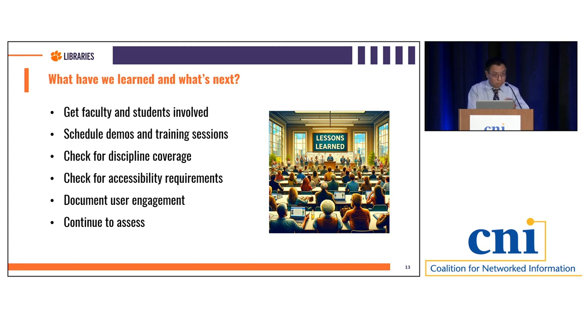So to conclude, some of the lessons learned. Getting faculty and students involved in trials and implementation stages is very important. Proactively engage with others, campus partners, and vendors, and learn about the benefits and limitations of the tools is also imperative. Check for discipline coverage and accessibility requirements.